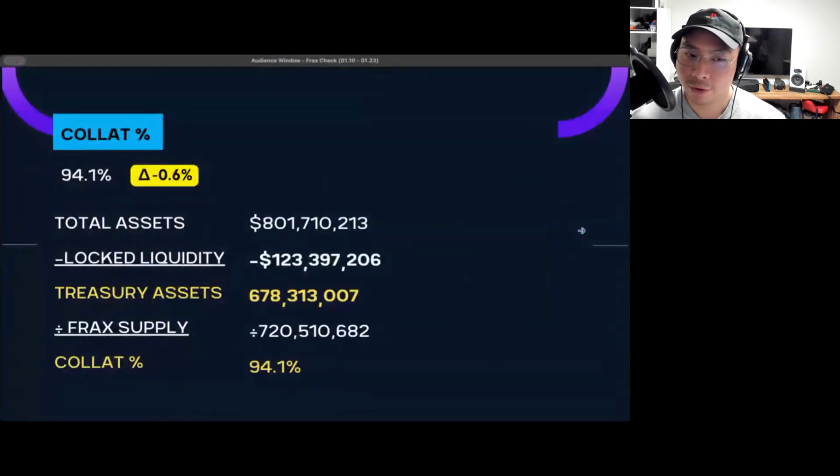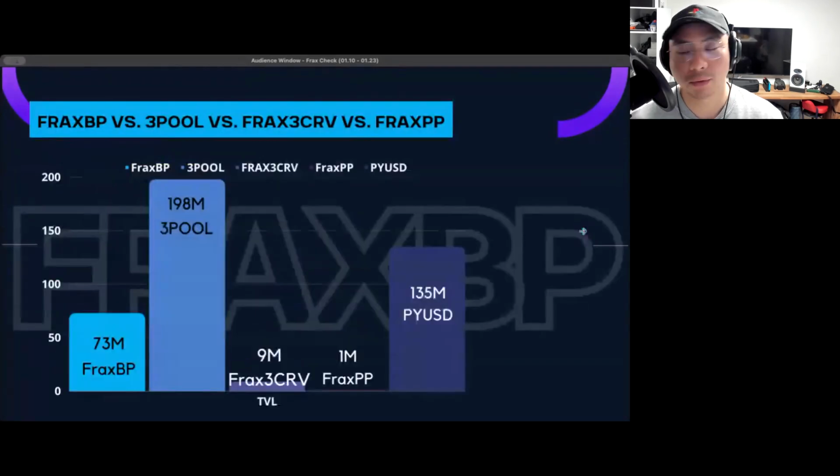Now, here though, we see some interesting bits because our collateral ratio actually dropped slightly by 60 bips down to 94.1%. How did I get that? I took the total assets, 801, minus the locked liquidity, 123, gives us 678 million, then divided that by the liabilities that was mentioned above at 720, gives you a 94.1% collateral ratio. That is that. Moving on.